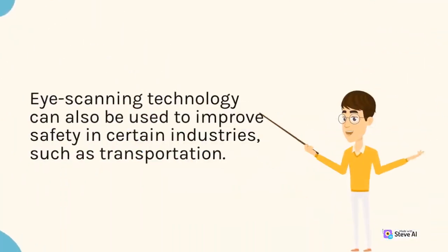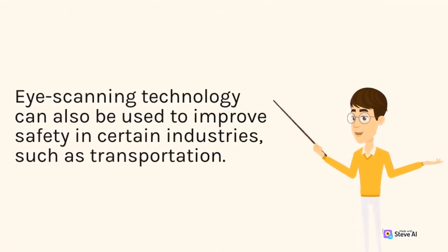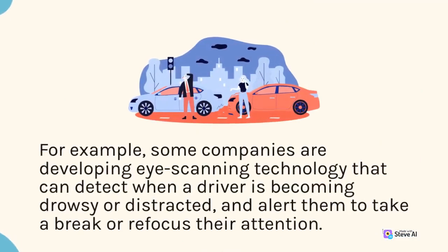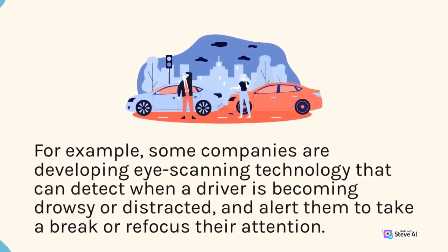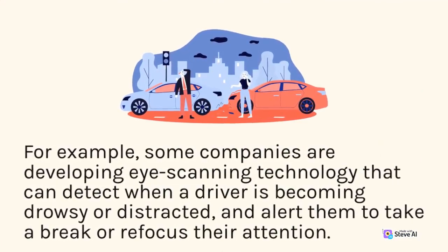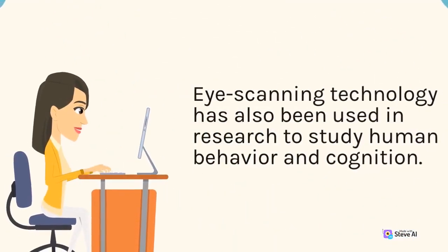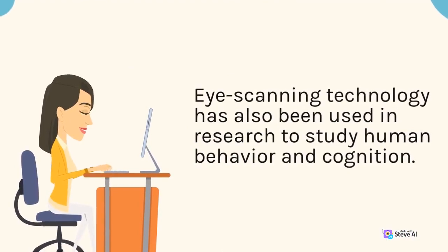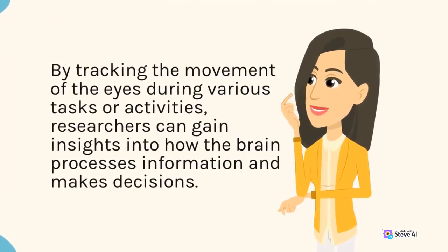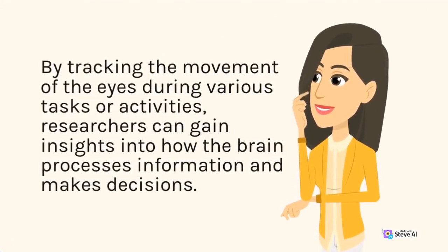Eye scanning technology can also be used to improve safety in certain industries, such as transportation. For example, some companies are developing eye scanning technology that can detect when a driver is becoming drowsy or distracted, and alert them to take a break or refocus their attention. Eye scanning technology has also been used in research to study human behavior and cognition. By tracking the movement of the eyes during various tasks or activities, researchers can gain insights into how the brain processes information and makes decisions.